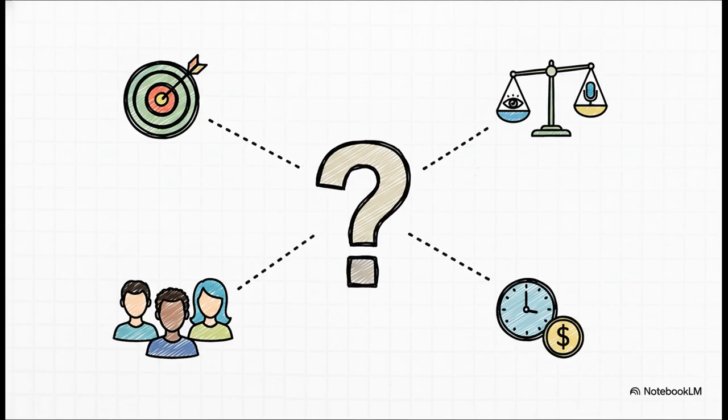What's the main focus of your study? Who are the participants? What's the nature of the technique itself? Is it intrusive? And then, of course, you've got the real-world stuff. How much time and money do you actually have to work with?